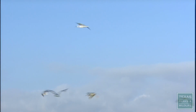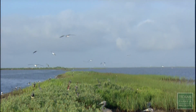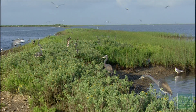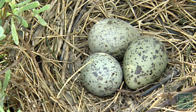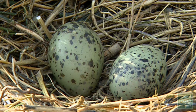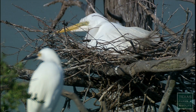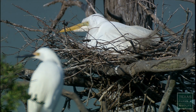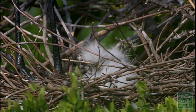The problem is, when the birds are disturbed, they move off their nest, leaving the eggs exposed to predation and to heat. In as little as 3 minutes, that egg will literally cook, and the chick inside will die. If the birds are disturbed or stressed on a regular basis, they're apt to permanently abandon their nesting site in search of a safer place to raise their young.